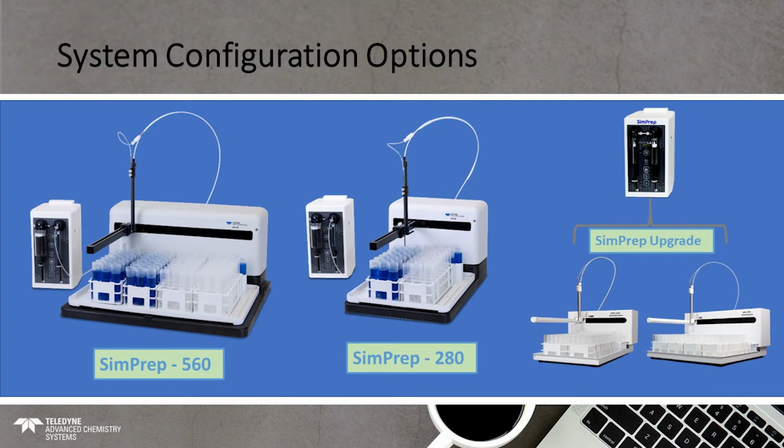Lastly, I want to highlight there are different configuration options, and you've seen that in the slides. You've seen SimPrep 560 and the SimPrep 280 in some of these. You can get this as a 4-rack or a 2-rack version, though the 4-rack is by far the most common.